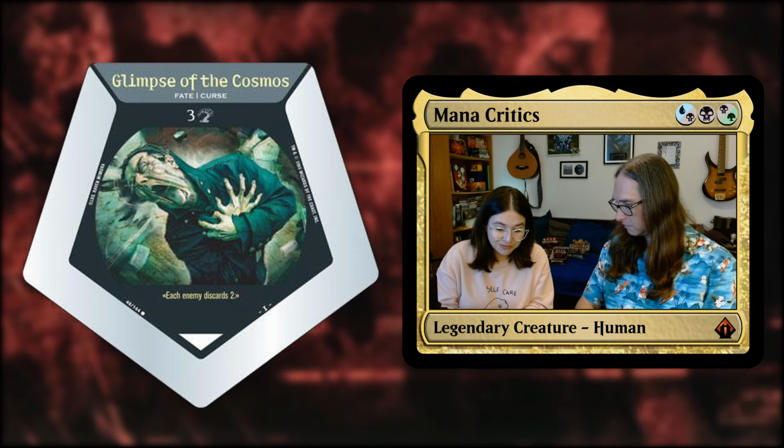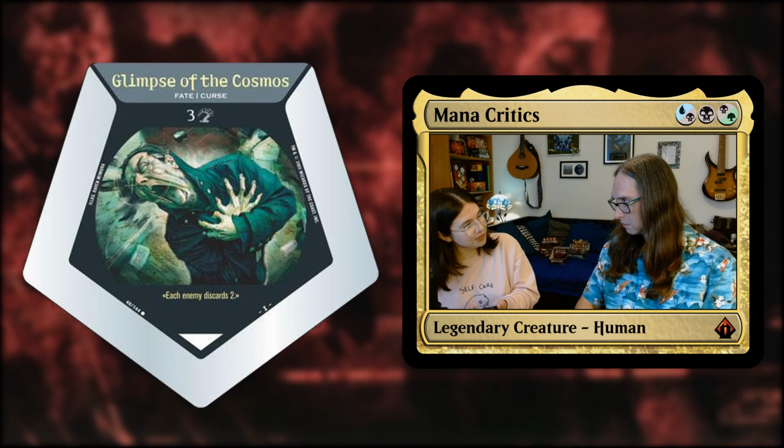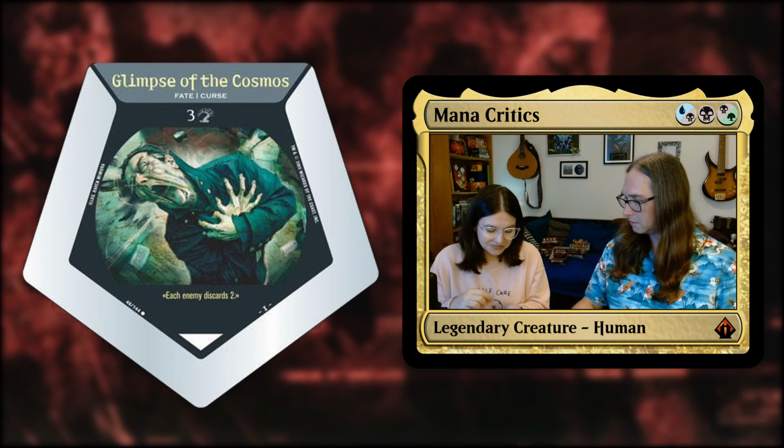Glimpse of the Cosmos. This is Fate. This is a Fate curse. Okay. Each enemy discards 2 cards. Is there a multiplayer version of this? The rules are agnostic to the number of players. They're like, do whatever you want.